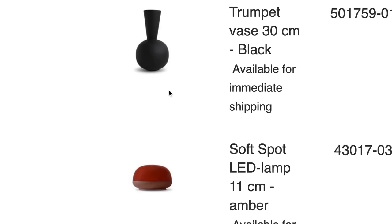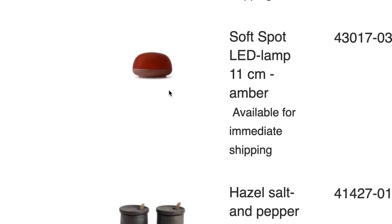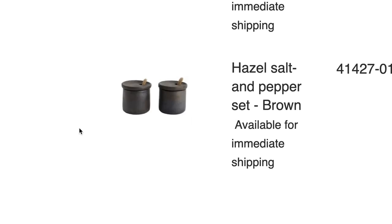I also found this new vase for flowers for the house that I really loved. We have a vase from this brand in our apartment that I love, so I wanted to get a similar one just in a different shape. This is a little amber portable table lamp. Always nice to have for making things a little bit more cozy, and you charge those. And then I've been noticing when we're cooking that I really want a little bowl or something for salt. So I got this salt and pepper set that I thought was super cute as well. Those are the current purchases.